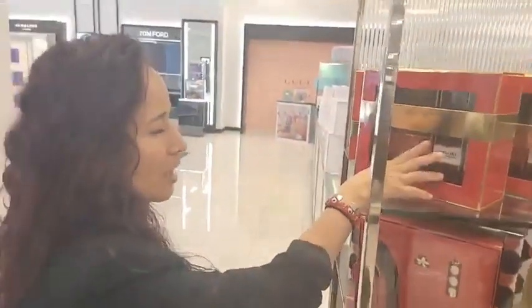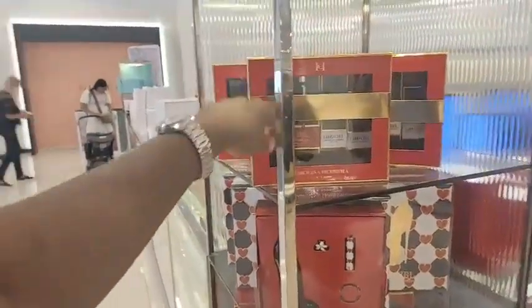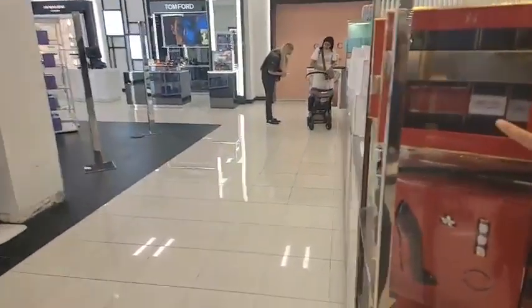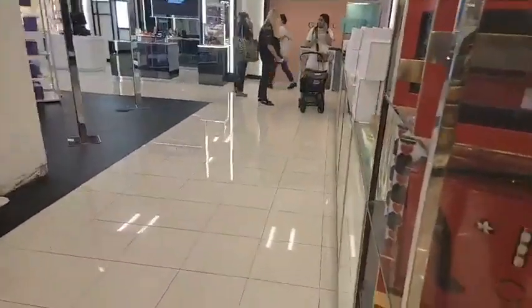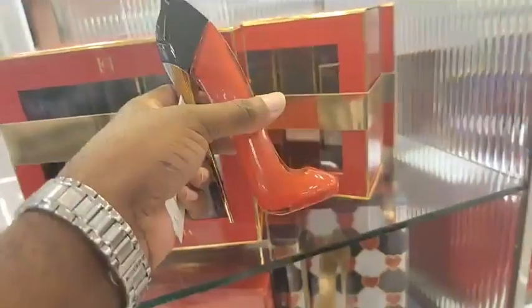So how much is this? This one right here is $188. $188? But the bottle by itself is $138, this one. But do you only have the bottle inside? No, it's like three bottles. I'm taping this. It's the leg elixir and the body lotion. And you say it was $188? $188, correct. Okay, and this is for girls? Yeah, and then the bottle by itself is $138. I'm putting that on video because I want my people to come and buy it.